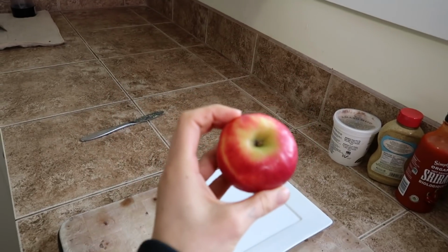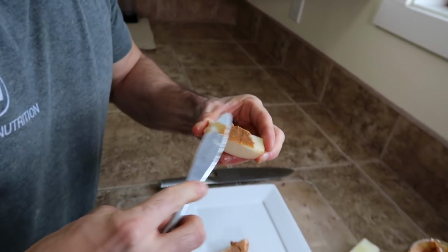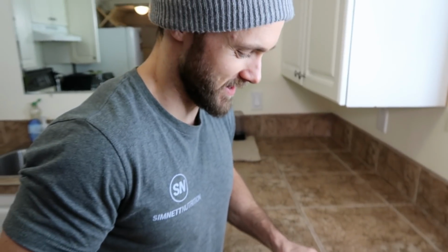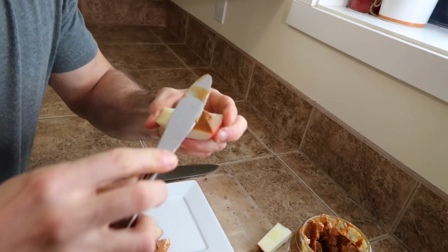It's really easy to make. You basically just get a nice crisp apple, you chop it up, you smother it with some peanut butter or another nut butter if you like. Almond butter goes really well on this. You could use sunflower seed butter, really whatever you want. And then just sprinkle some cinnamon on top and you are ready to go.